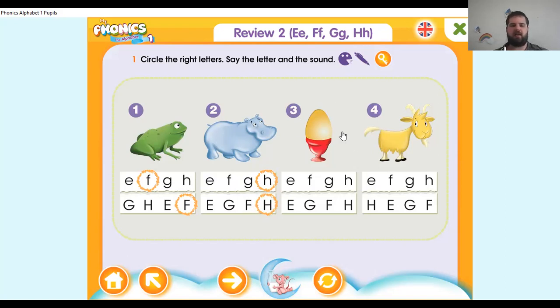Number three, we have the egg. Let's look at our letters. So we have E, F, G, H. At the bottom, we have E, G, F, H. So let's circle the letter that starts with egg. It would be E, which makes the E sound. So E for egg. Next is do the capital E. So we have the E for egg.